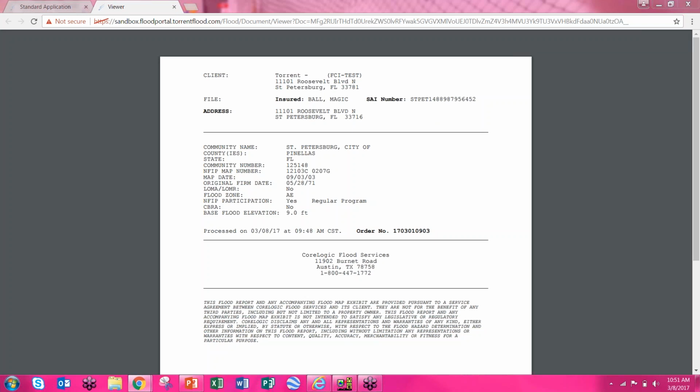But this does give us all the same information, because you can see that our zone determination will provide us the community number, the map panel and the suffix, the date of the map, the original firm, if there was any letter of map amendments or map revisions for the area, the flood zone, and the base flood elevation, and if there's any COBRAs in the participating community.